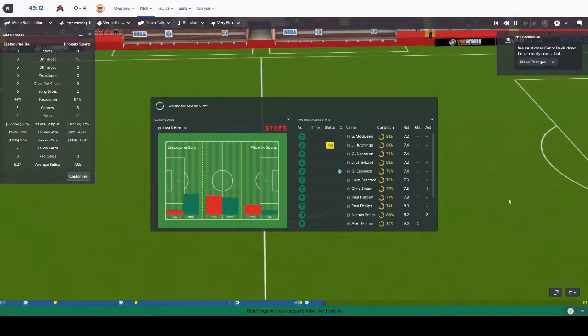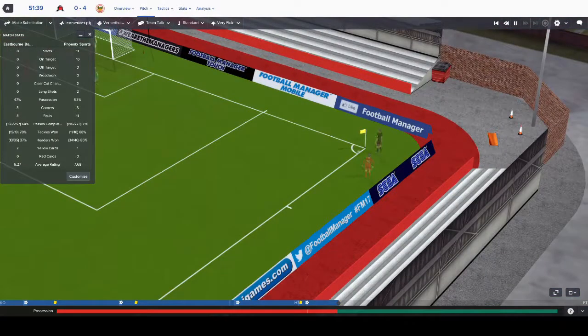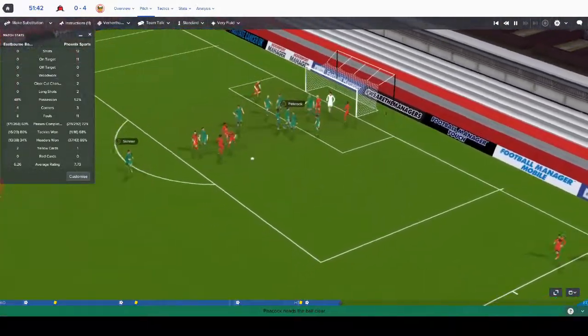Didn't really work. But again, we're waiting for Baseball Bowen to have a shot. Sam McQueen's 7.2. Is he worth a contract? Oh no, don't even. Okay.